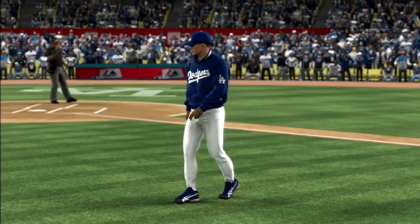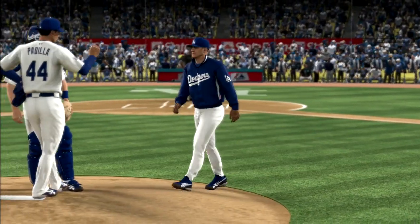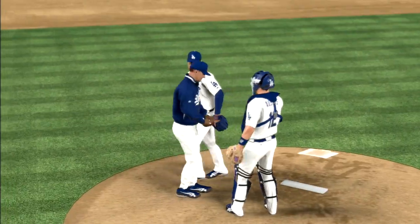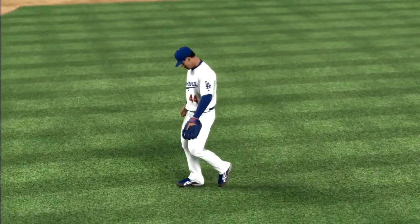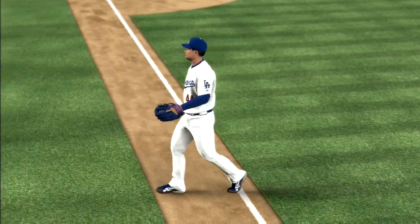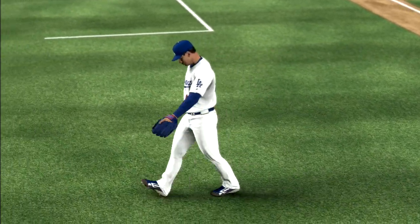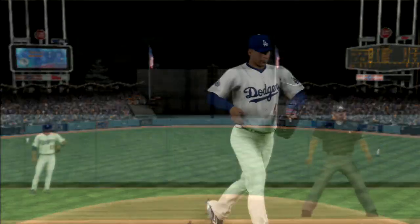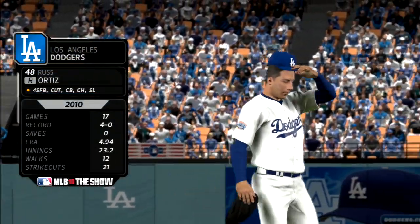Here comes the familiar walk of Dodger manager Joe Torre. And a change is coming, as that'll be all here for Vicente Padilla. So as he leaves, I would imagine these fans would not be much pleased with his performance here this evening, as he certainly was not sharp. Russ Ortiz is going to have his work cut out for him here.